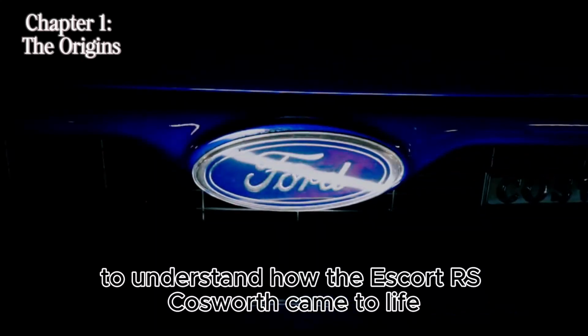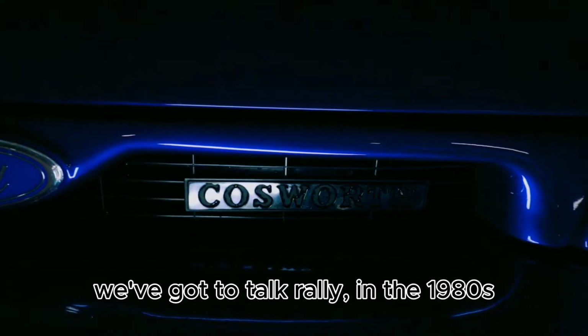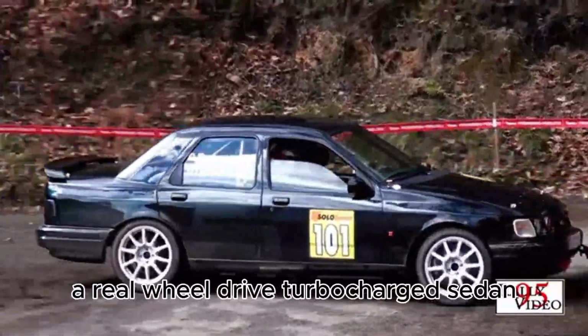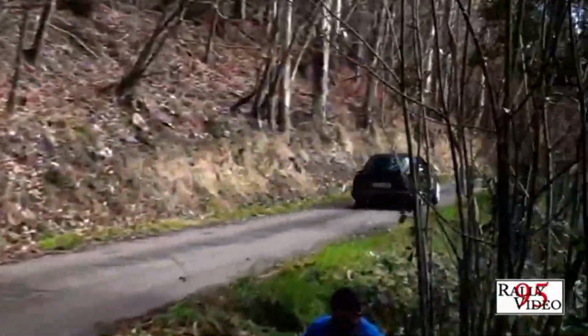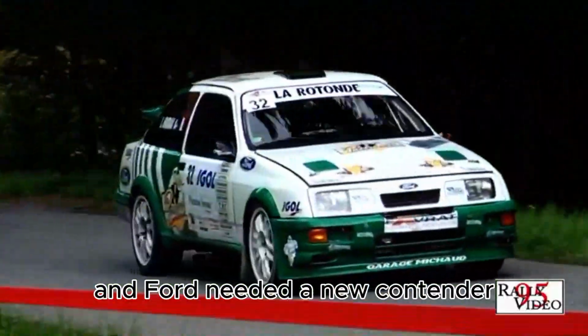To understand how the Escort RS Cosworth came to life, we've got to talk rally. In the 1980s, Ford had success with the Sierra RS Cosworth, a rear-wheel drive turbocharged sedan built to meet Group A rules after the Group B madness was banned. But the Sierra was getting old, and Ford needed a new contender.